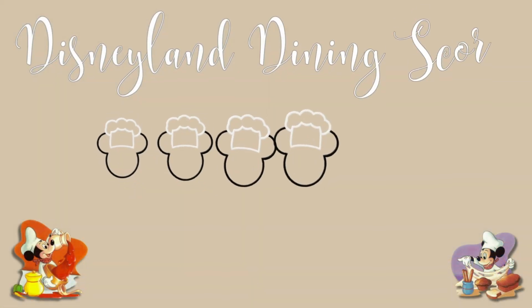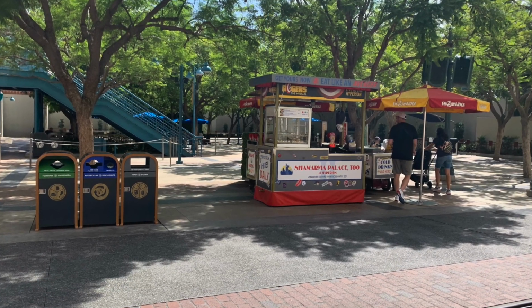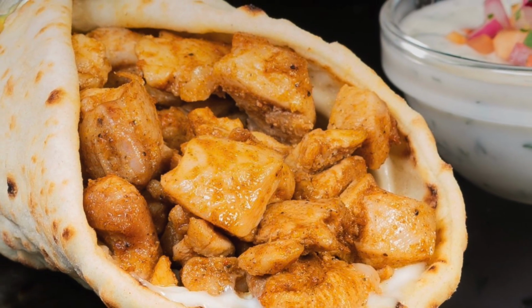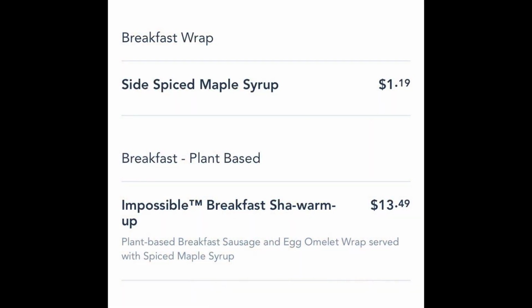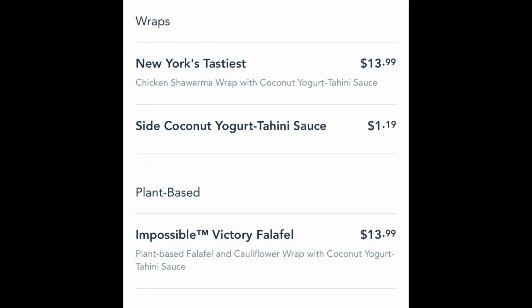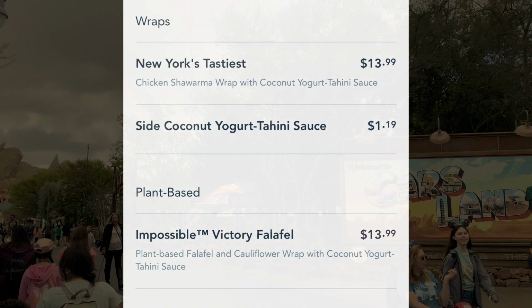And if you're looking for more of a snack cart, you can stop by one of the 2 Shawarma Palace carts in Avengers Campus, offering a very limited but tasty menu of grab-and-go pita wraps with yummy sauces and your choice of meat or meatless. A perfect way to refuel while on the go, and a solid 3 Mickeys for me.